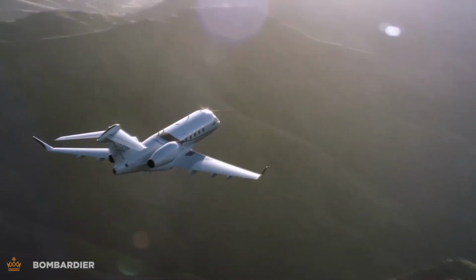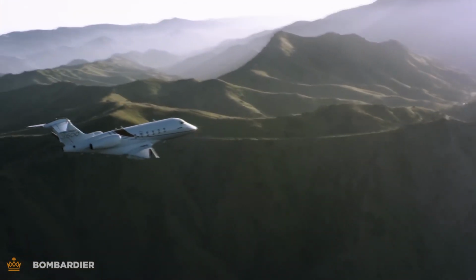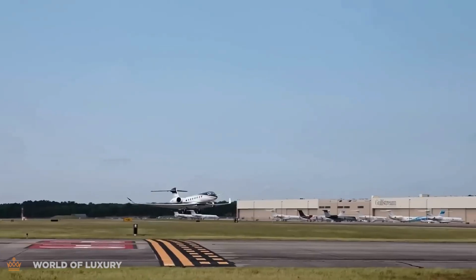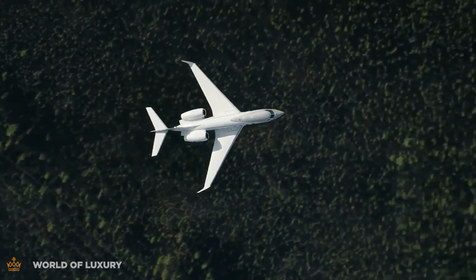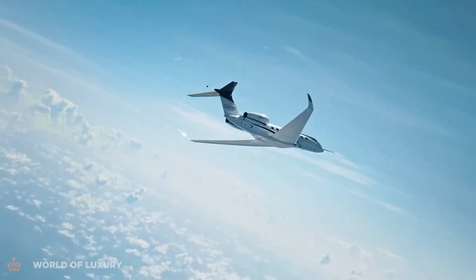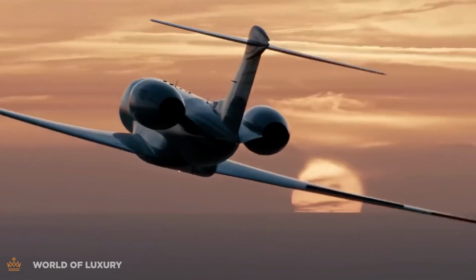One of the most exciting advancements is autonomous flight systems. These systems can assist pilots with many tasks, reducing their workload and helping them make better decisions. By automating certain functions, these systems also lower the risk of human error, which can be a critical factor in flight safety.